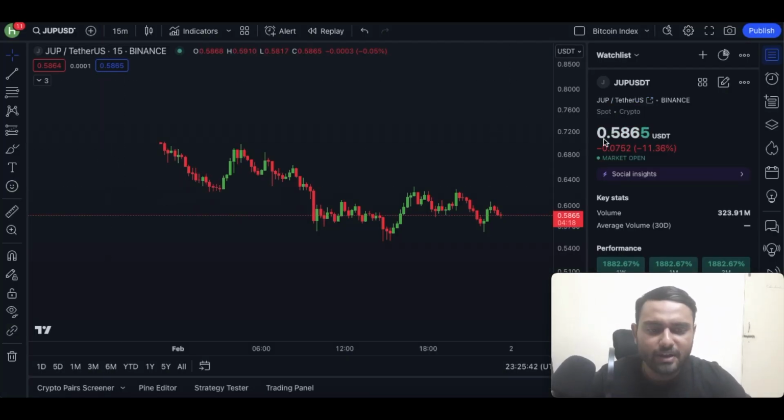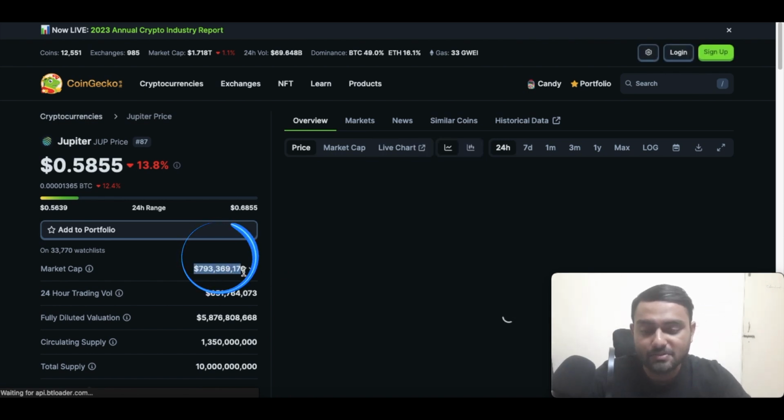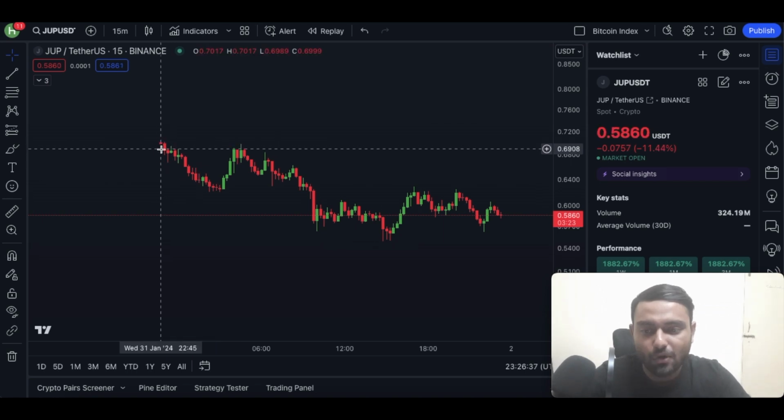At this point of time, the Jupiter token is trading at around 58 cents, with a market cap close to $800 million at the time of recording, just below 800 million, as you can see over here. Now let's jump back onto the charts and see what it is offering. As you can see, it is trading at around the 58 cents mark. It made a high of around 70 cents when it got listed.